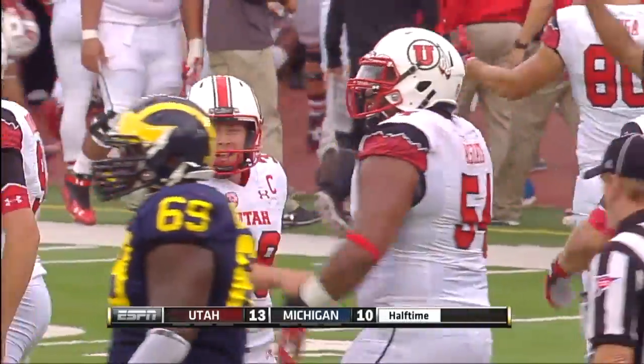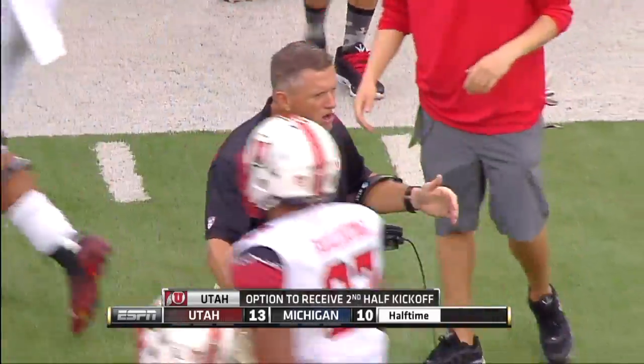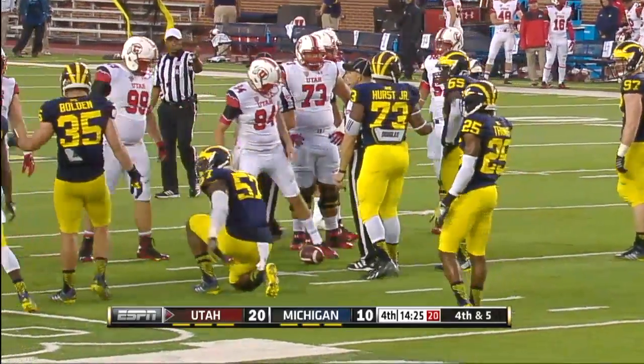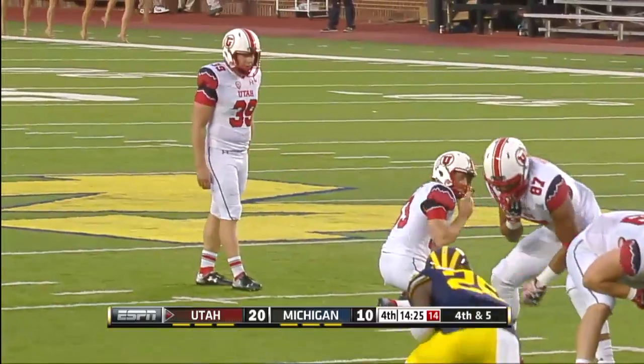They have tremendous kickers. Kyle Whittingham coaches the special teams. He said, with my kickers, I'm like a golf coach. Just get guys who can play golf and get out of the way. So it'll be a long field goal try for Andy Phillips, who's 2 for 2 today, 35 and 38. This is from 47.